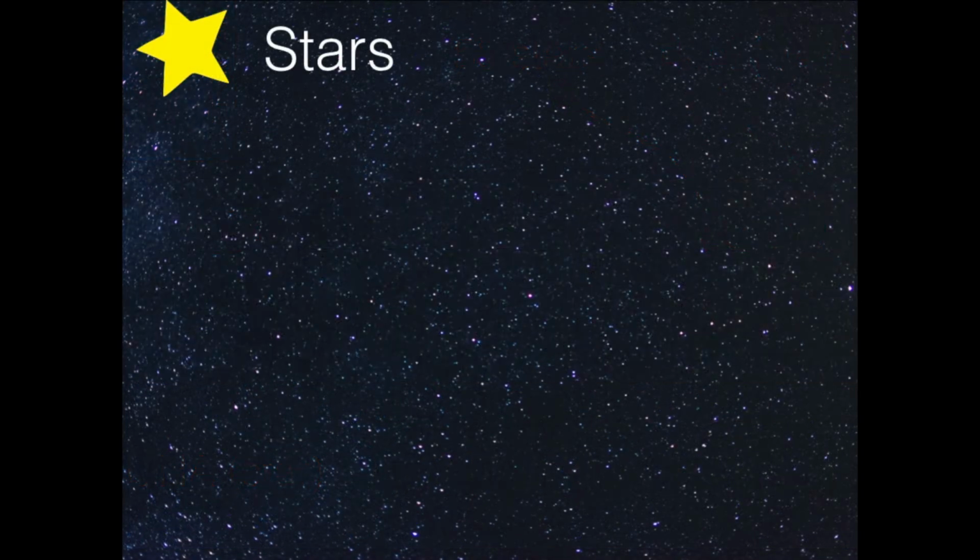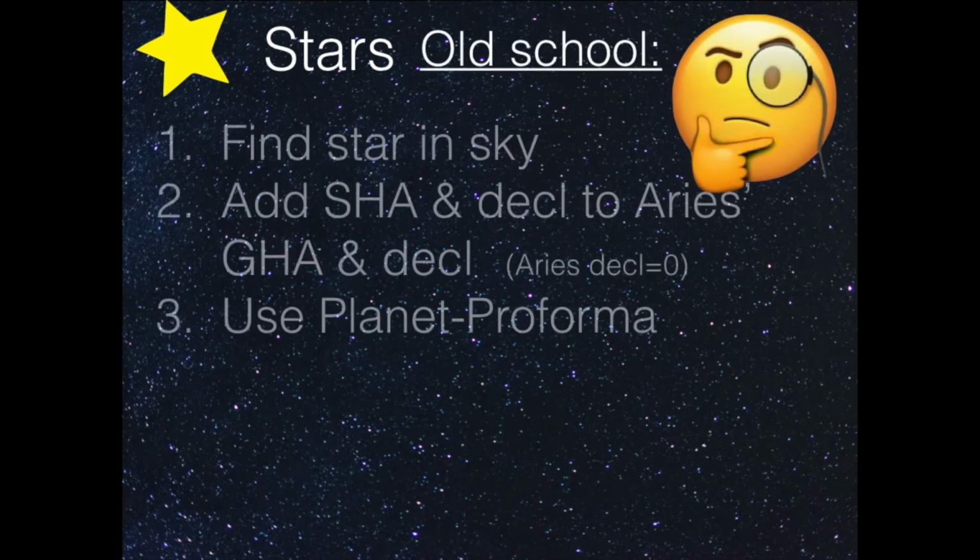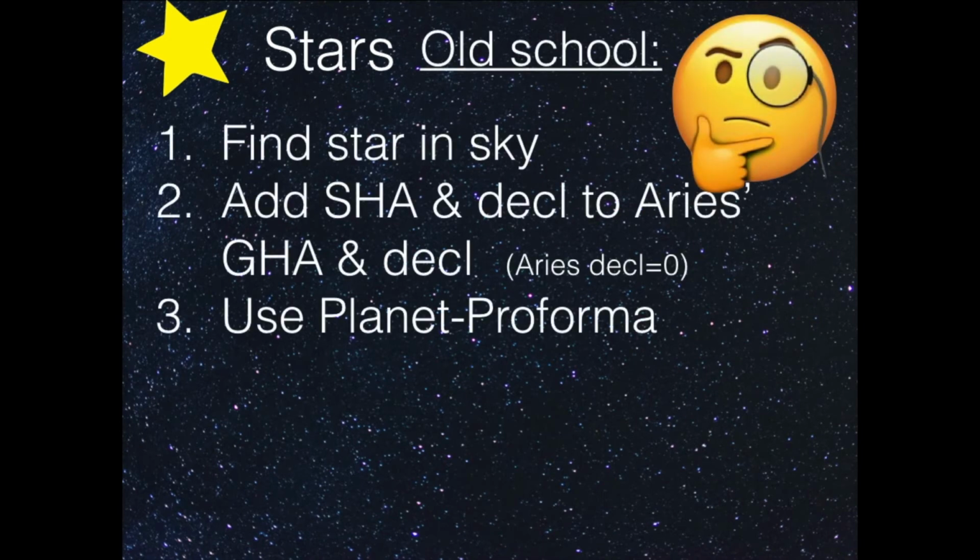Now there are two schools of doing this. The old school is to find the star in the sky. So that means you have to recognize it. And when you've recognized the star, you do like I said now: you add the sidereal hour angle and the declination to Aries, and then you use the normal planet pro forma, because the planet pro forma, like you used before, works for the stars just as well.